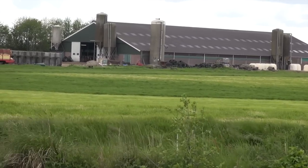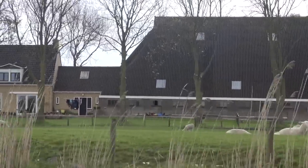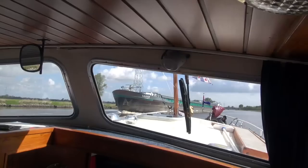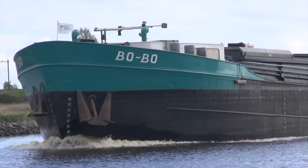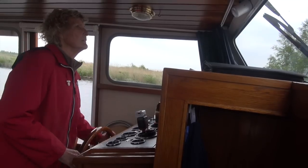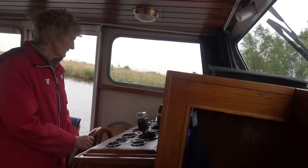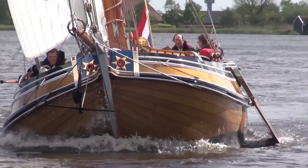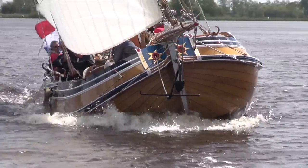There are immense barns on these farms, many of which have the farmhouse attached to the barn itself. The bigger canals carry commercial traffic, like this big barge. The barges kept us on our toes in passing situations. On the other hand, traditional sailing boats were also out and about and a delight to cross tacks with.